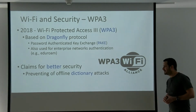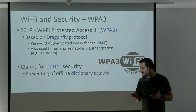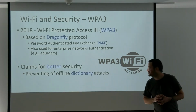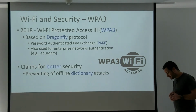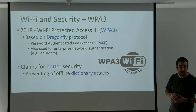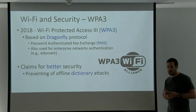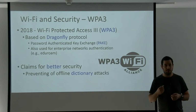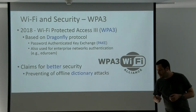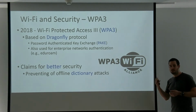It's not, but most of the users choose very, very weak passwords. That's the basic point. So in response, the Wi-Fi Alliance, which is a very, very large consortium of companies that is responsible for the certification and standardization of Wi-Fi devices, rolled out a new protocol called WPA3. And WPA3 uses a much more modern approach to cryptography.